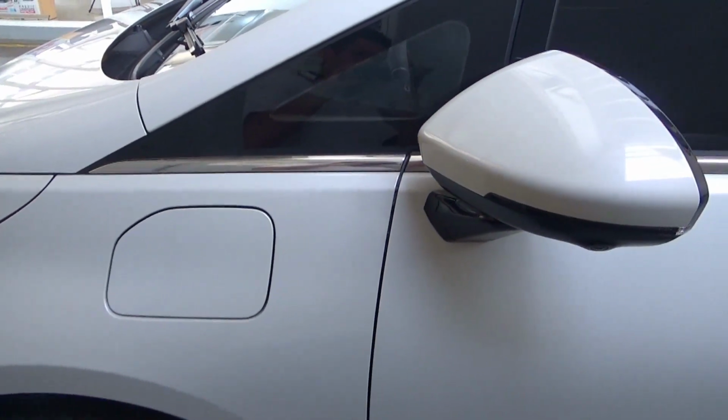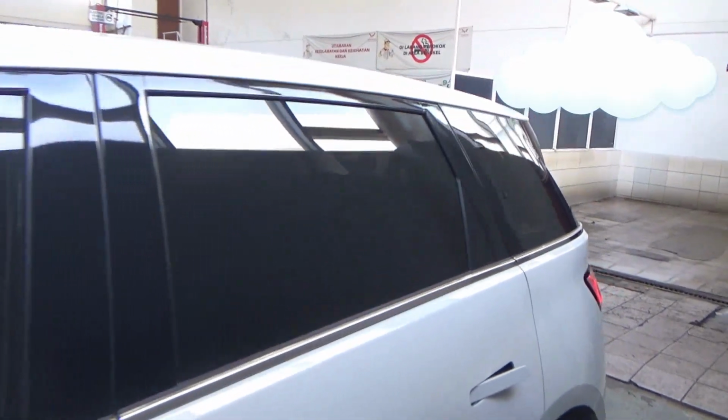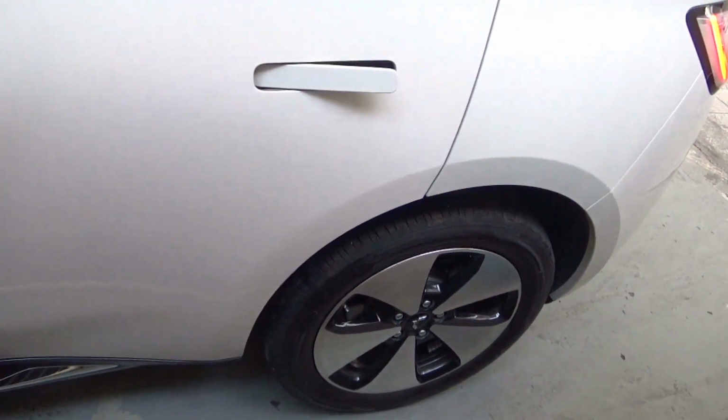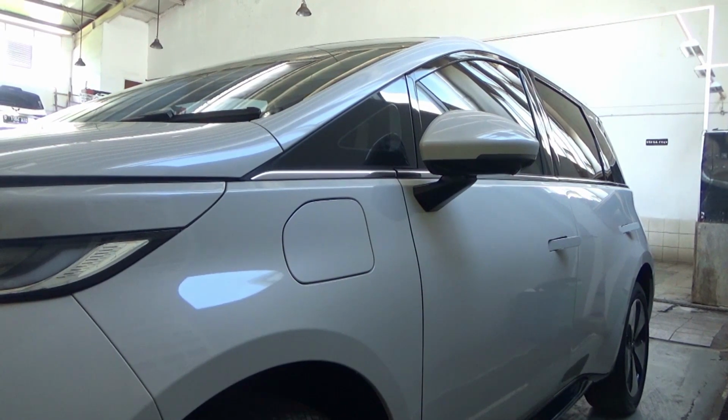For the design, the Cloud has a smooth bodywork and rounded shapes inspired by clouds. This is why Wuling Indonesia chose to market this car as the Cloud. I don't think the Cloud looks boring for an electric car. It looks interesting, with designs from both a hatchback and MPV.